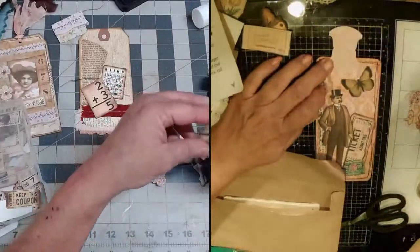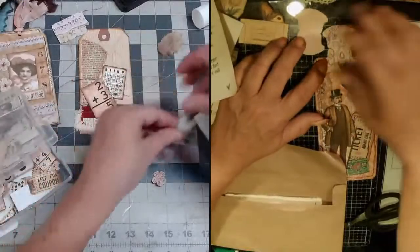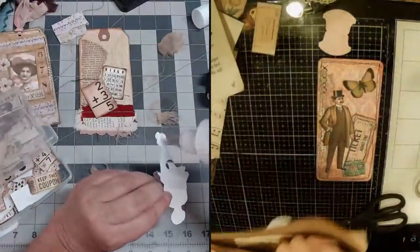Okay, you like that whale tail? I think I do, or this one. I like this one. All right.